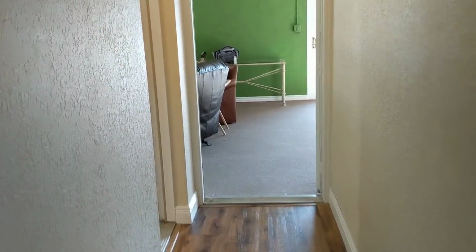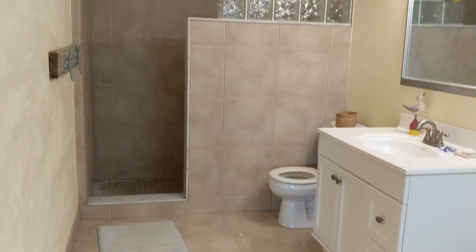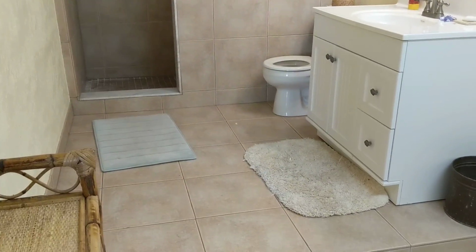On the left-hand side we have some bonus area. So there's a bath off to the left. It could be used as a pool bath. It's got its separate entrance right here. Walk-in shower, a little bit of a step up.